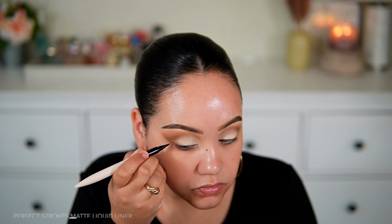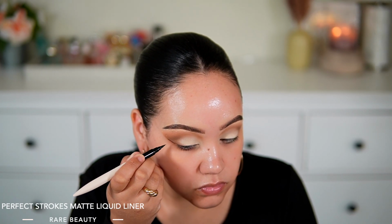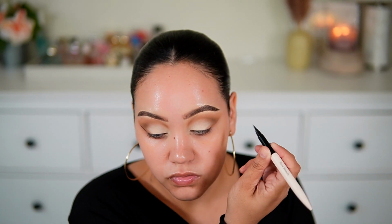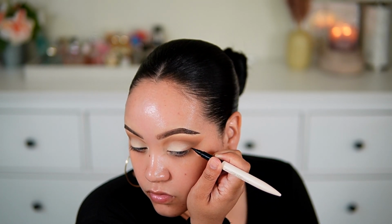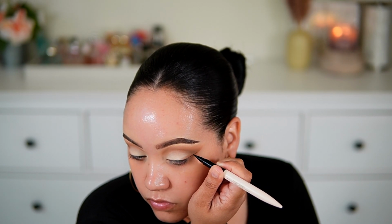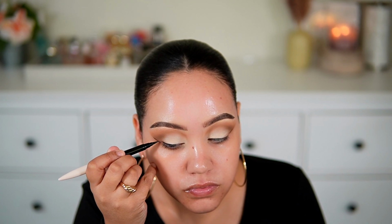Next, we're going to go in with a liquid eyeliner. I'm going to do a winged eye. I always start out on the corner of the eye. On the outside, I do a flick going upwards. You can do this as short or as long as you want. Sometimes I do it more dramatic, sometimes a little bit more simple. And then I just start to build up my winged liner from there.